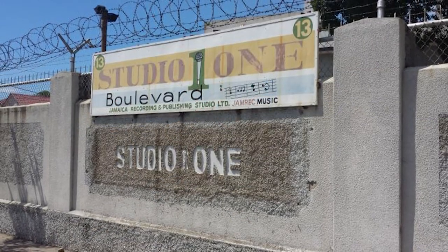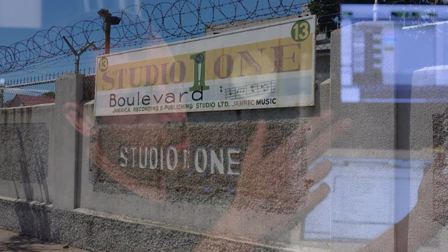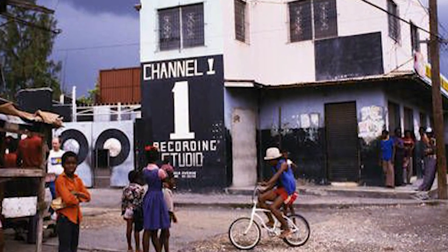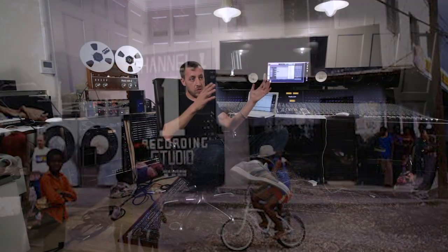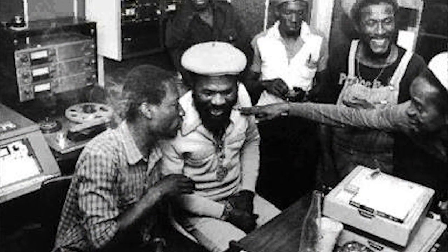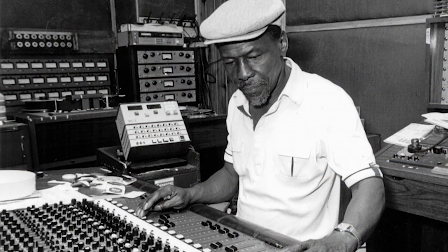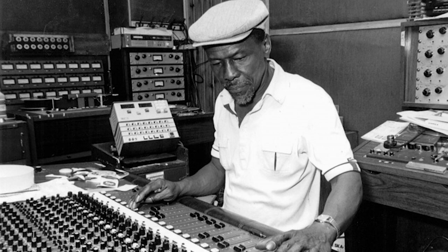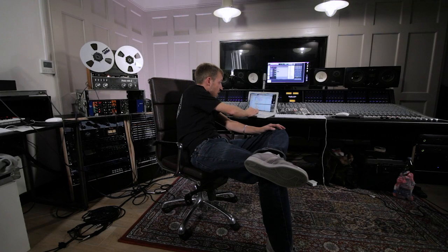Channel One's another famous studio. You got Studio One, which was kind of like the Motown of the 60s, and then Channel One was the 70s version of Studio One. It's a late 70s studio, but with an API console, Ampex tape machine, all brand new. They re-recorded a lot of the old Studio One rhythms for themselves and their sound system. And actually, Coxsone Dodd, the owner of Studio One, got quite annoyed with that. It's like, stop recording my songs. So this is Channel One, right?